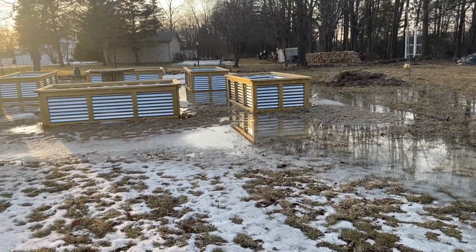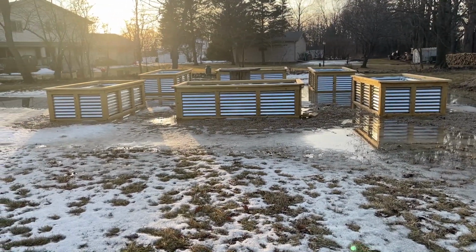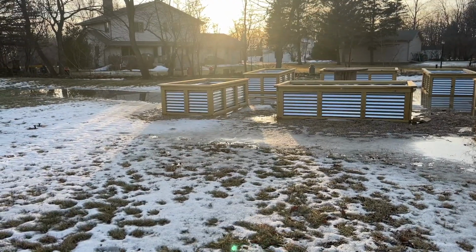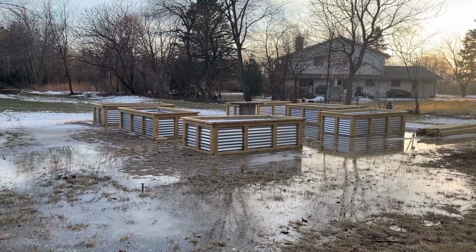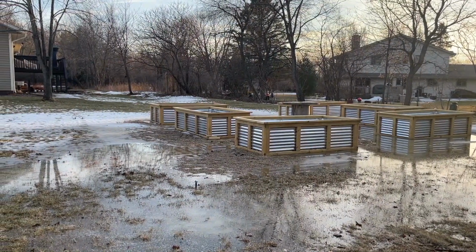Now we move on to the backyard. Now we notice that there's a lot of flooding around the garden. We're not entirely certain if that's just because this area is lower than everywhere else and all the water is running to this area of the yard, or it's just because the ground is frozen and there's a thin layer of ice still on the ground underneath the water.